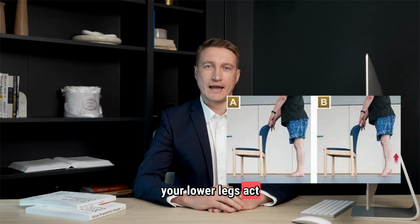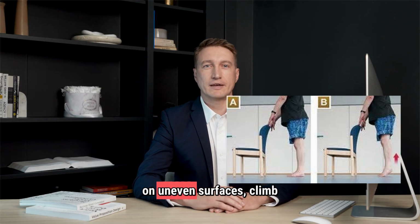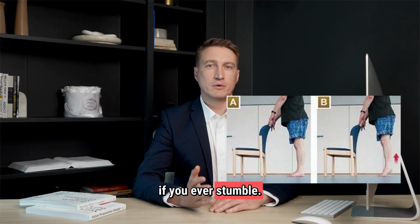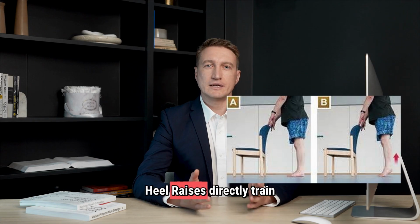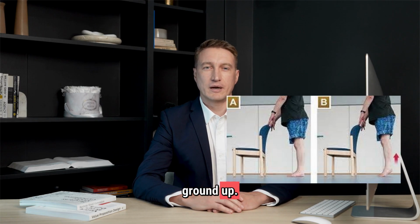Why does this matter? Because the muscles in your lower legs act like shock absorbers and stabilizers. They help you take confident steps, maintain balance on uneven surfaces, climb stairs, and react quickly if you ever stumble. As we age, these muscles weaken, and that weakness often goes unnoticed until it becomes a mobility problem. Heel raises directly train these muscles, helping you rebuild stability from the ground up.